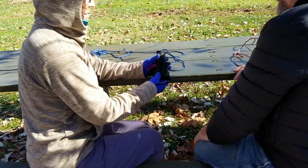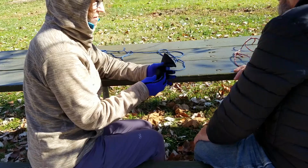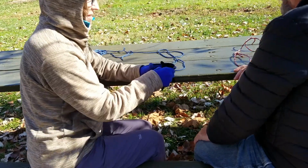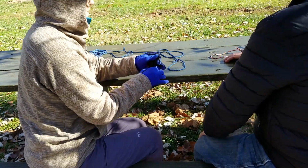Okay. This is not the rock bag I'll be using, but it was just something handy for us to do this with. So I put three or four rocks in there. So we'll try this, and if I've got to get more rocks in it, then I will.